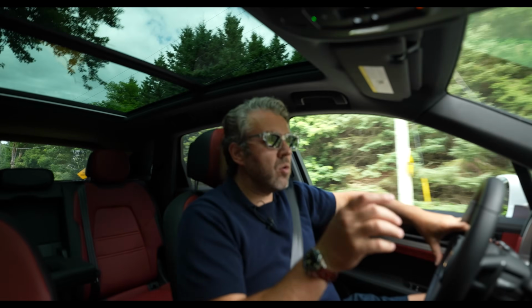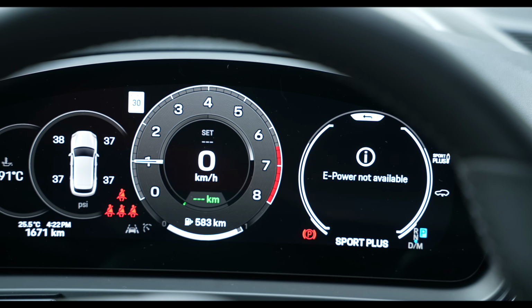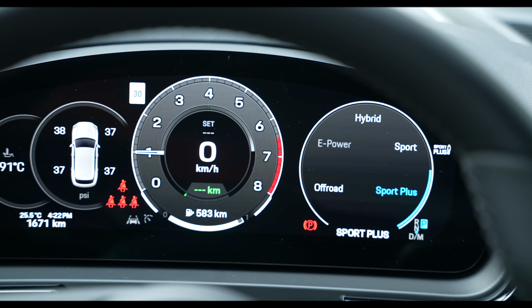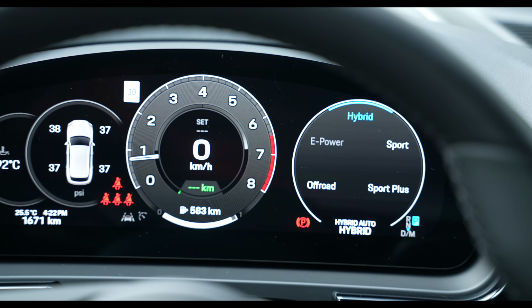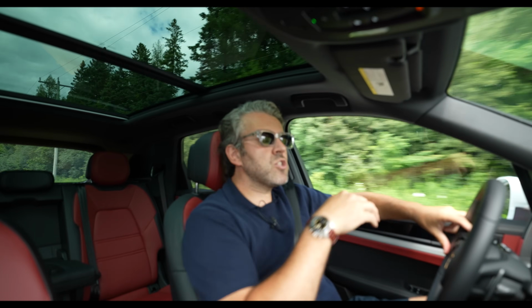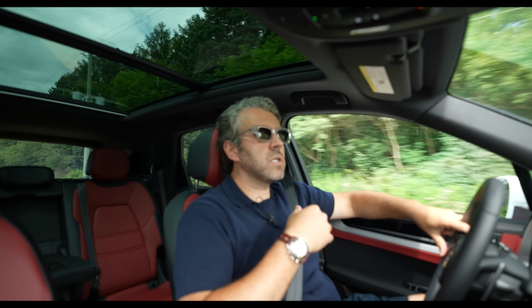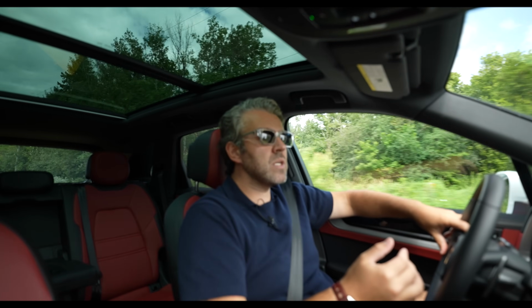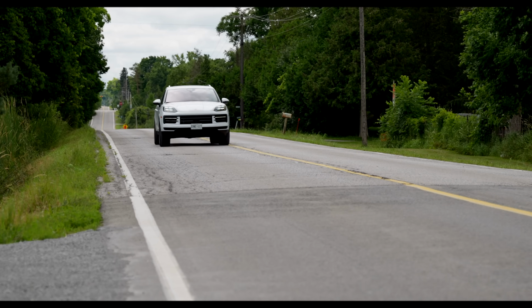You can have different modes for the vehicle. You get the E-Hybrid, and you've got EV only, where it only drives in EV. Very smooth relationship between the electric motor and the engine, because you put your foot down and that transition between electric to petrol or vice versa is smooth, so you don't even notice it.